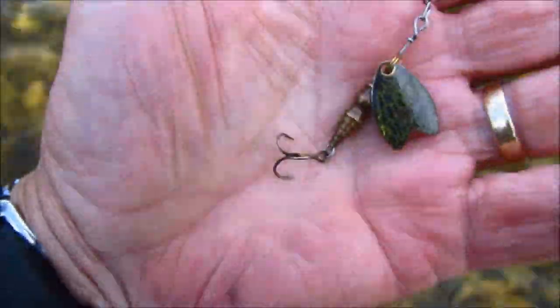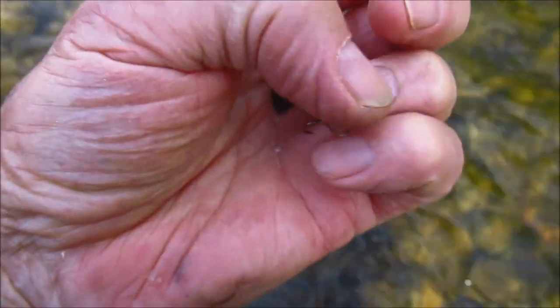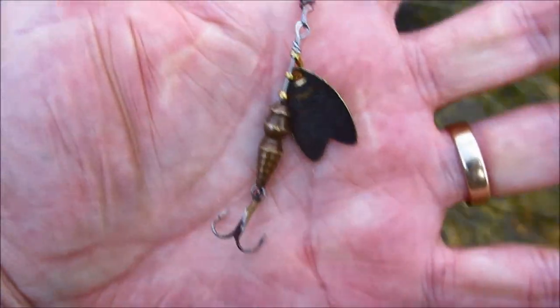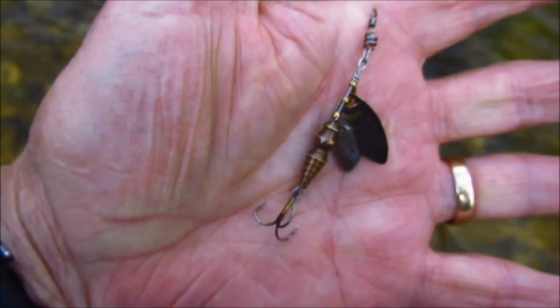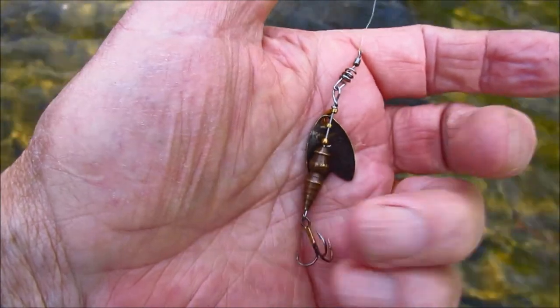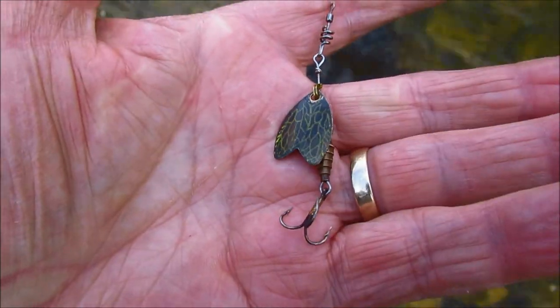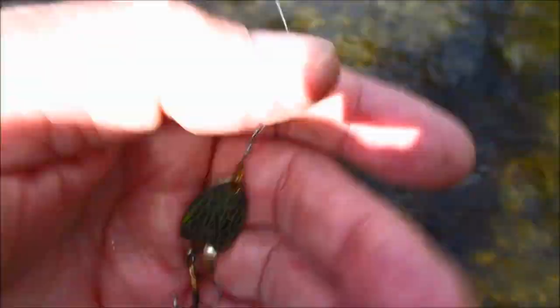As you can see, this March Brown's pretty beat up. All the tail parts are gone off, all the little sparklies and the brown fur that was on it. This one caught 16 trout in the meander a few days ago, and that's where it got knocked around. So it's doing all right again today. It's caught two trout today, brown and rainbow so far. So it's coming back on again now.